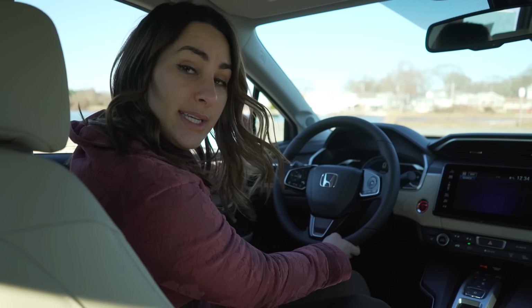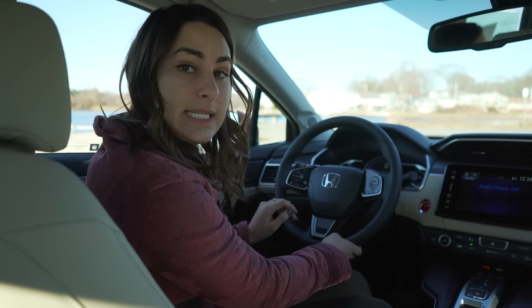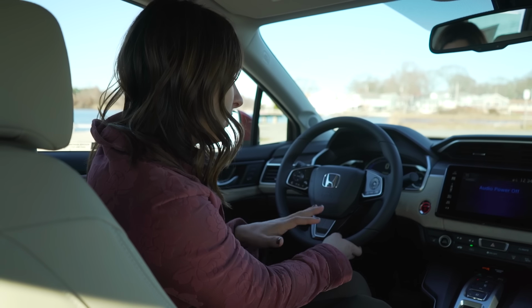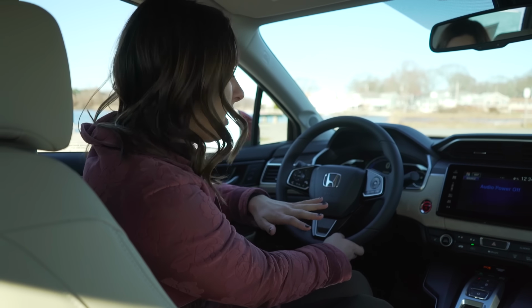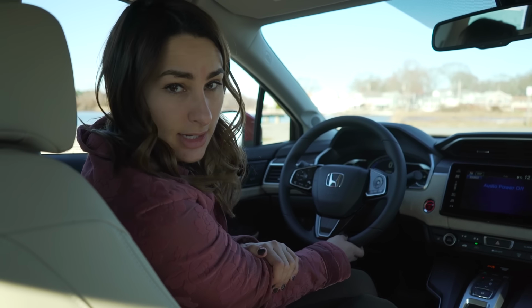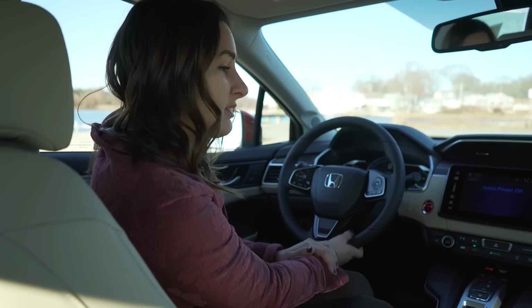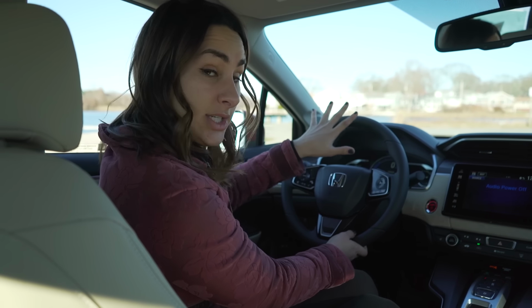There is memory seating featured on the side door here, and Honda Sensing is standard. Honda Sensing is a safety suite which features adaptive cruise control, lane keeping assist, and a collision mitigation braking system, which will help prevent or reduce the severity of any front crashes.